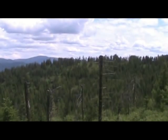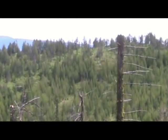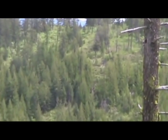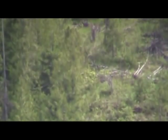We think we see a broadside deer across this valley. Try to zoom in on him. Once I zoom so far, the camera goes out of focus. So I'll let you viewers decide if that's a deer or not.